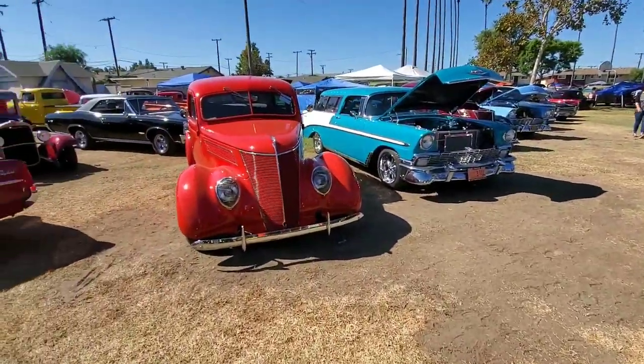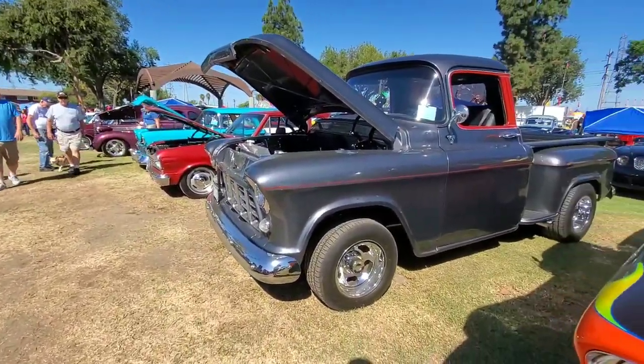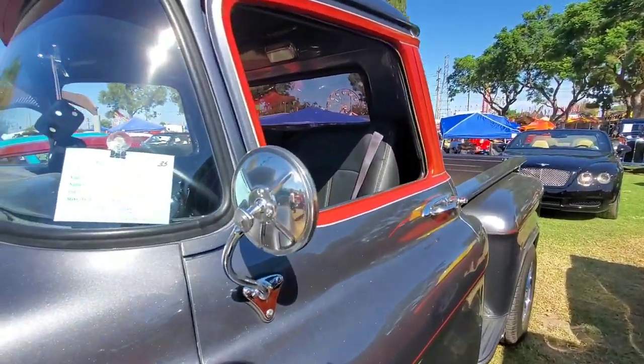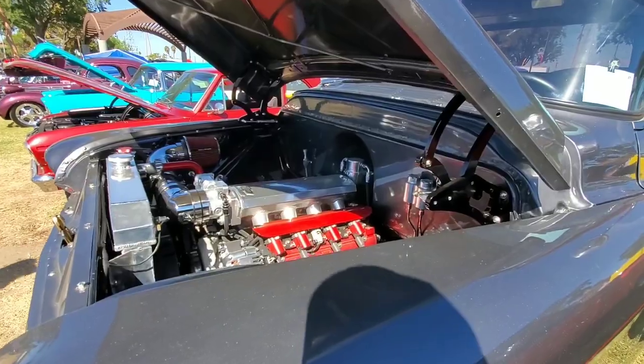Yeah, teardrop. 37, 56, Nomad. Look at this. Recently, I spotted my eyes on this just this past Friday over at Gary's Elks Club. I like that with a little red trim around the doors. Yeah, look at that LS motor.